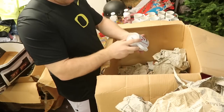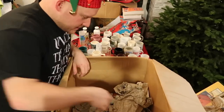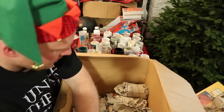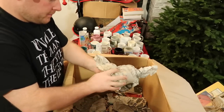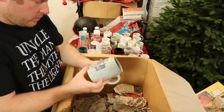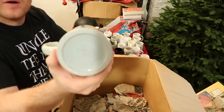Oh, snowman. It's a little late to post that. All right, let's continue here. Oh, this is broken. This is a broken one. We don't want to open that up. Is that a German mug? Yeah, this is a German mug, brewed, but a classic German tradition brewed in America. And it has the German stamp on there.